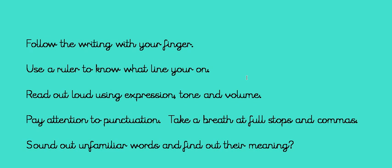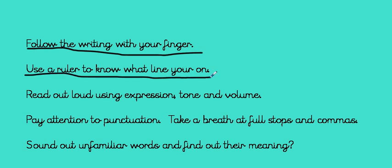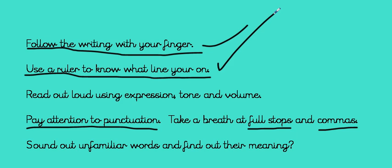And it's going to be really hard for us to just do all 5 straight away. So today we're going to focus on 3. I want you to follow the writing with your finger. We're definitely going to be doing that today. I want you to use a ruler to know what line you're on. And I also want you to pay attention to punctuation and really focus on taking breaths at full stops and commas, okay? So those are the 3 things we are going to focus on today. And we're going to read the first chapter of our book.